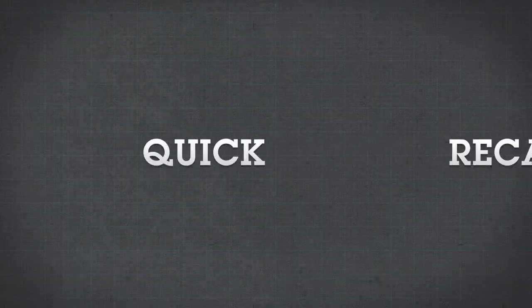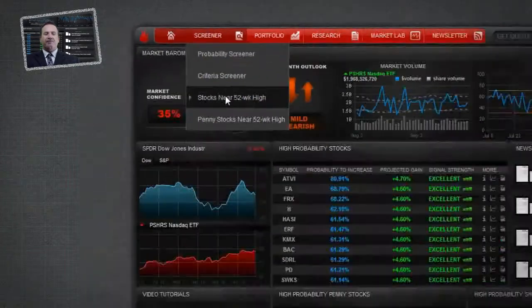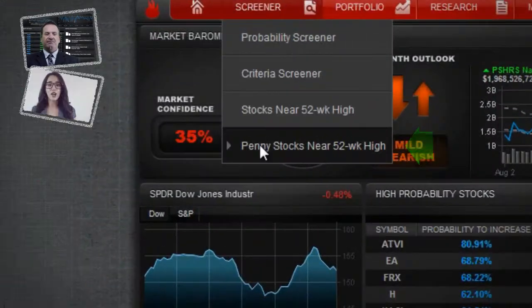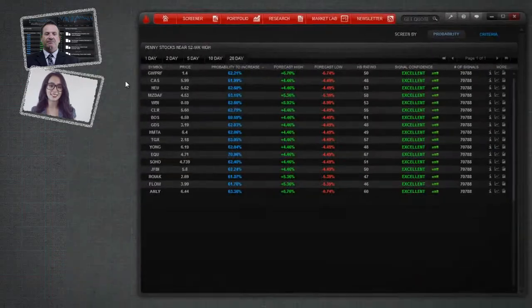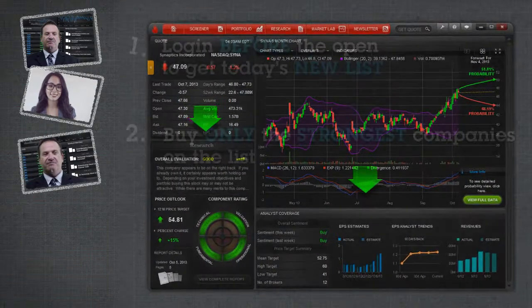So here's a quick recap. Log in before the open. One click here for today's new list. Click on this button if you want the penny stock list. Buy only the strongest companies on the list.